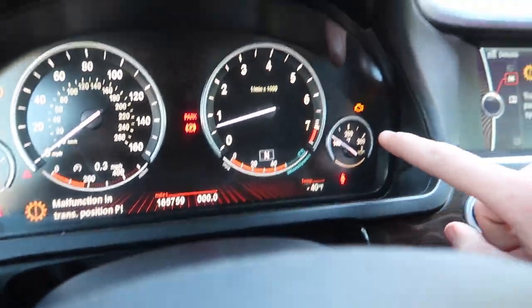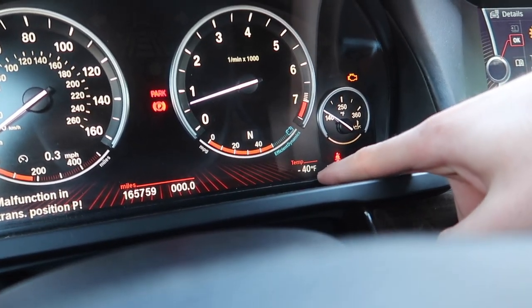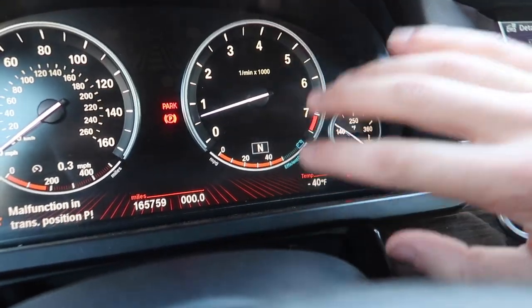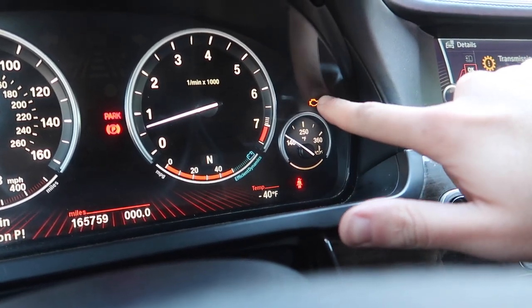So something that I noticed when we ran the check engine light code is saying our temperature sensor is bad. As you guys can see, it's saying it's a negative 40 Fahrenheit. That is completely false, obviously, or I wouldn't even want to talk about it right now. So we need to figure out how to fix that, and that should fix our check engine light.